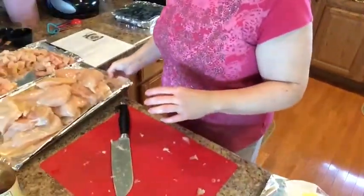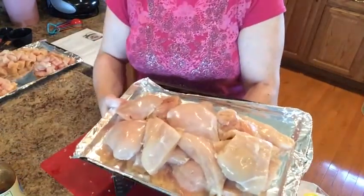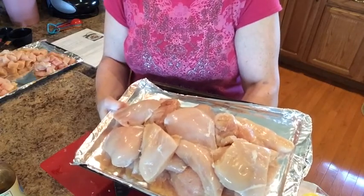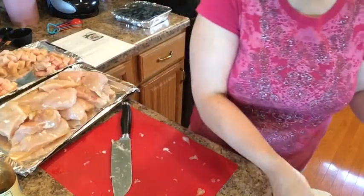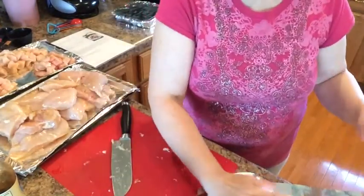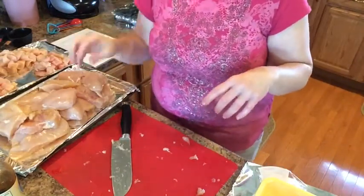Okay, I've cut up the last 2 packages of chicken right here. Some of them I've just cut in half, and many of them I have butterflied because they were very, very thick. I have trimmed a lot of the extra fat off from them. I'm going to wash my hands. I'm going to put these in the refrigerator while I get the vacuum sealing bags ready.